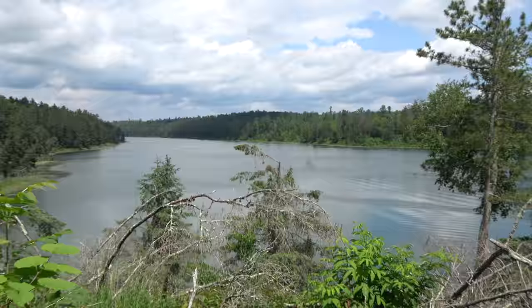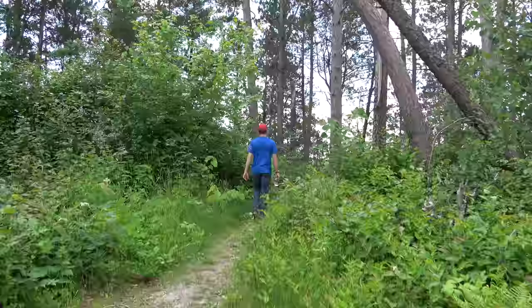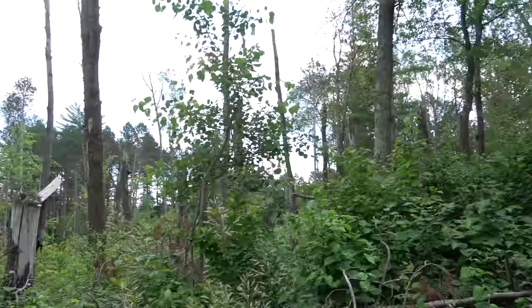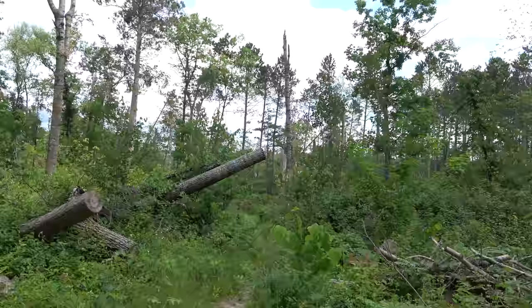I can't hold this steady enough on top of this log. Oh yeah, there we go. Come up over the hill and then there's that little lake. It's kind of open. A little open out here. A lot of storm damage.